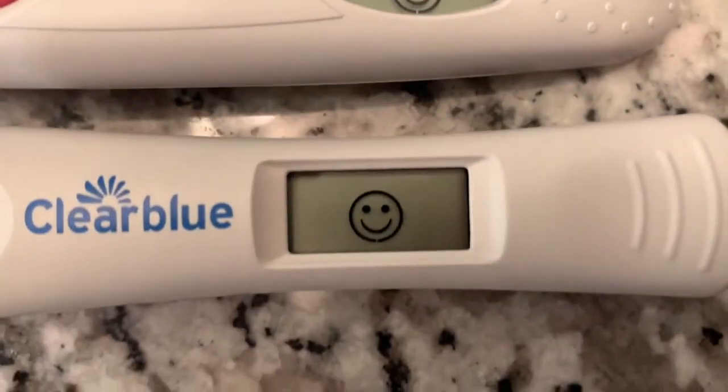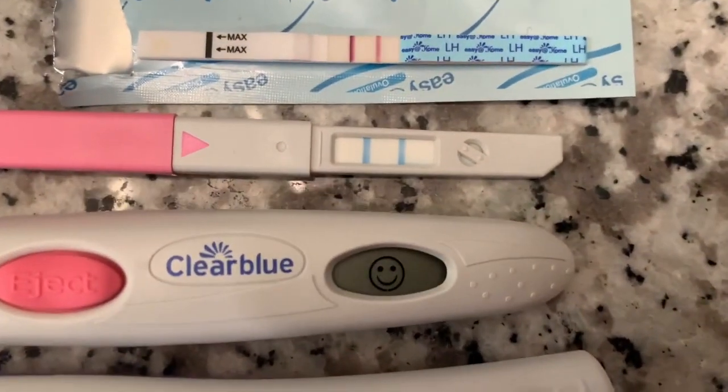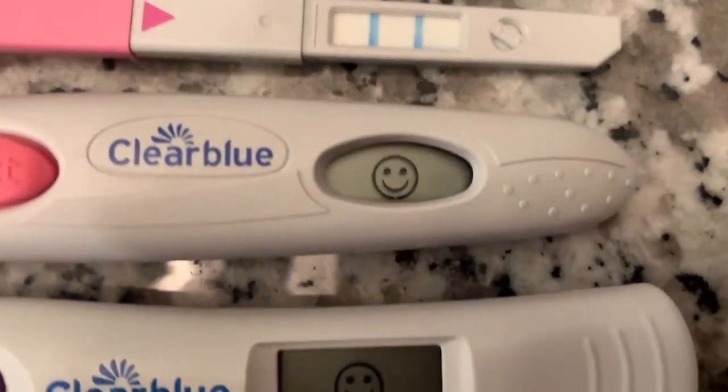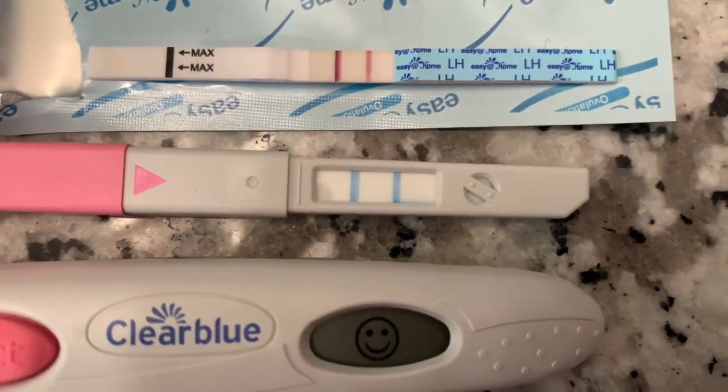Today is ovulation day. I am cycle day 12, and I'm going to inseminate around 1 or 2 o'clock this afternoon, and hopefully ovulate sometime this evening.